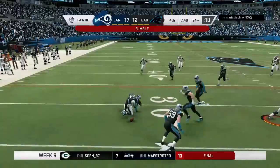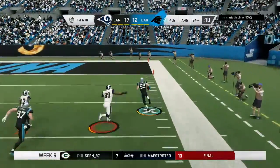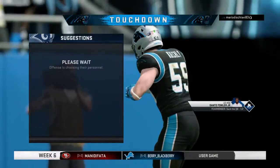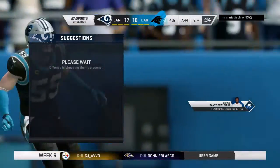Now, a loose football. The ball comes out, and it's picked up by the Panthers. And now off to the races, down the right side. And he takes it into the end zone. It's a fumble recovery and a touchdown for the Panthers.